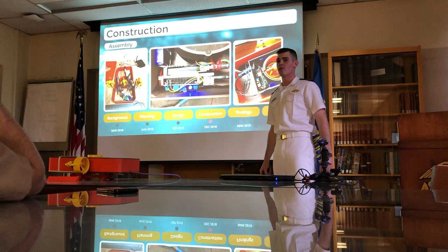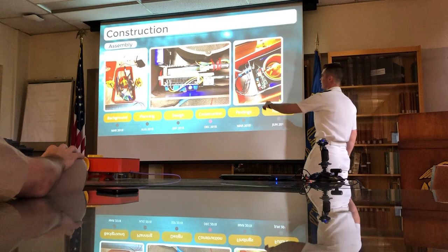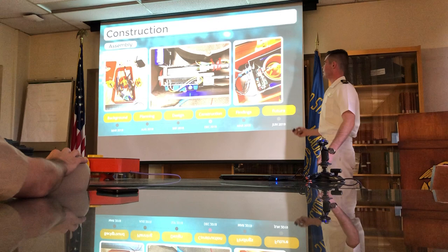Here's another picture of my electronics box, and I had to figure out a way to waterproof it, and that ended up being pretty problematic, but I'll get into that in a second. So I created all my own wiring in this little plug that you can plug in that's got 3 leads from each motor that you can just plug in right there.